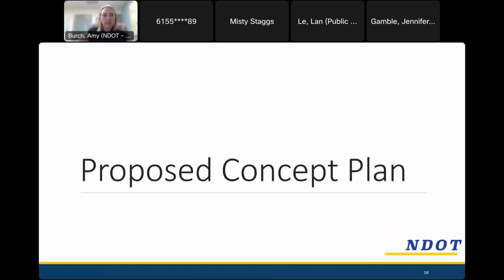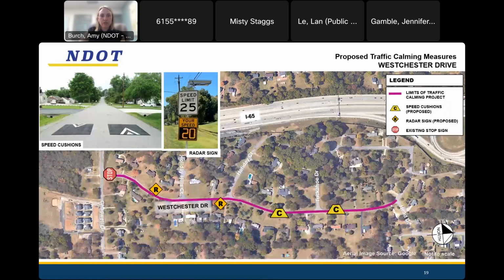So now I'm going to move into our proposed concept plan for Westchester Drive. The purpose of these meetings is to show you a draft plan, get some feedback, and then move forward through the rest of the process of the program. So we're here to tell you about the plan and then hear your feedback.